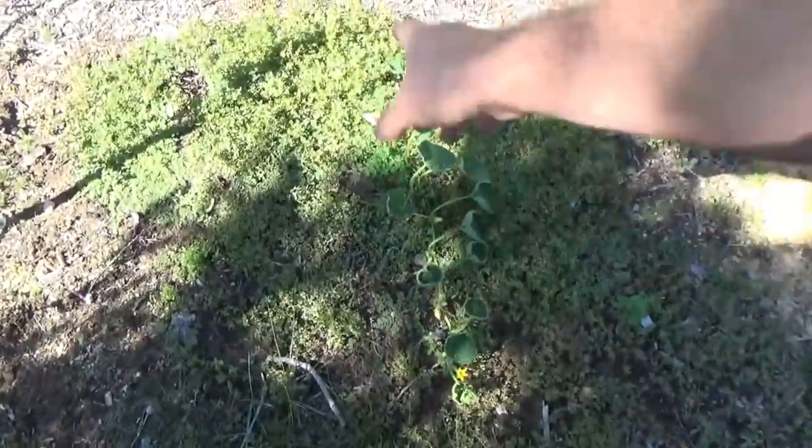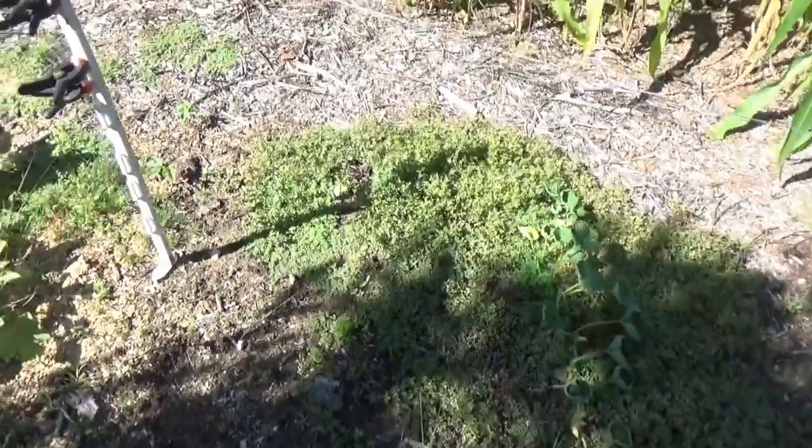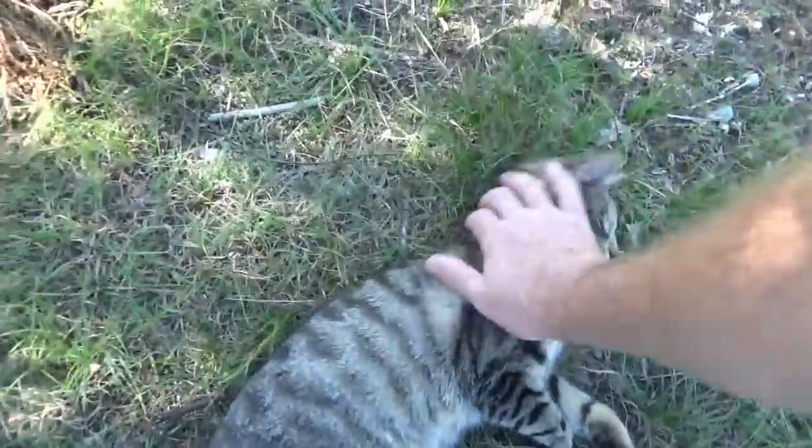Now here's a plant, I don't know what it's doing. That is purslane growing around it, which I did leave intentionally because it is a food plant. The girlie is throwing herself at my feet again.